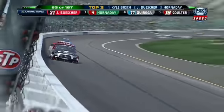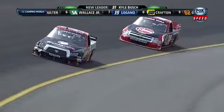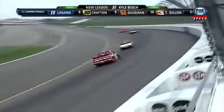Pretty good run there for Kyle Busch as he entered turn 3. Put a little distance between himself and James Buescher. Kyle Busch leading the field at Kansas.